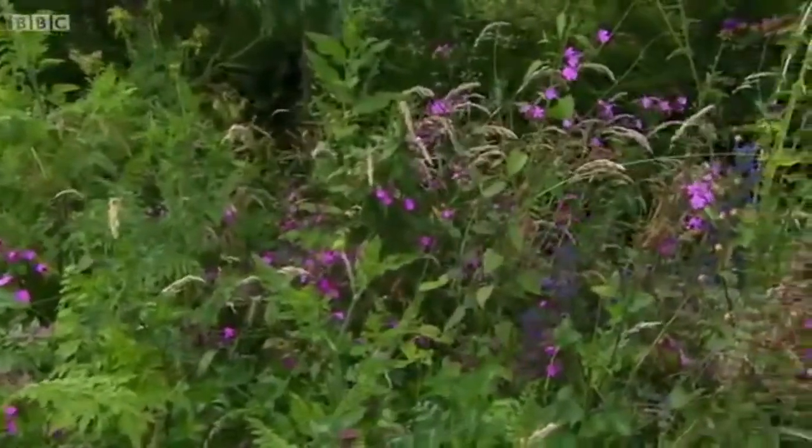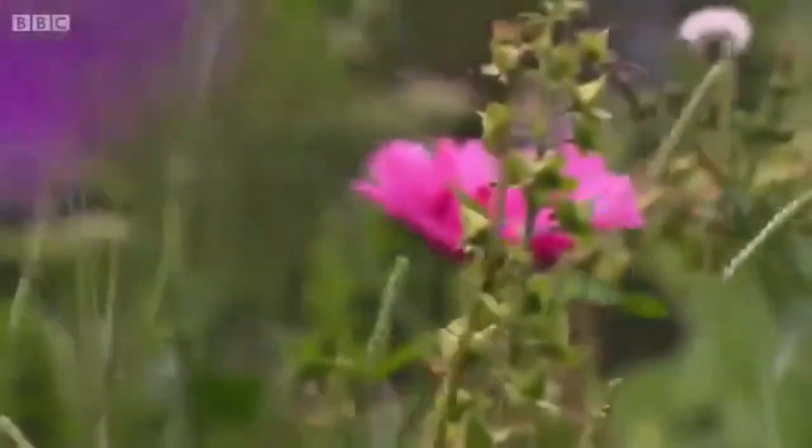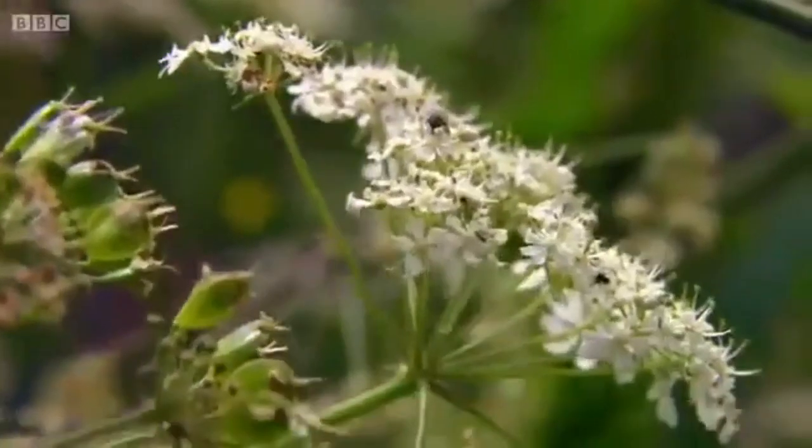This week, I'll be continuing to develop the wildlife meadow that I sowed last year.